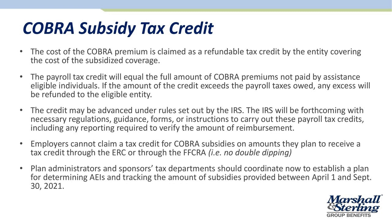The payroll tax credit will equal the full amount of COBRA premiums not paid by assistance eligible individuals. And if the amount of the credit exceeds the payroll taxes owed, any excess will be refunded to the eligible entity. And again, that premium tax credit is going to include the standard 2% COBRA fee. The credit may be advanced under rules set out by the IRS, and the IRS will be forthcoming with the necessary regulations, guidance, forms, and instructions to carry out these payroll tax credits, including any reporting required to verify the amount of reimbursement.